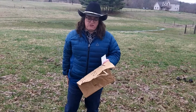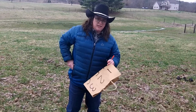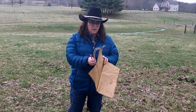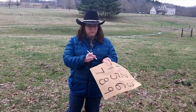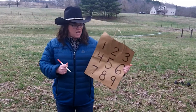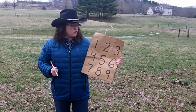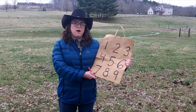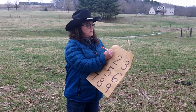And for your math challenge, I took an old shopping bag that I had, because I save everything to reuse it, and I wrote the numbers on it. It's Monday, so we would be working on touch points if we were at school. So I want to go over the touch points to make sure all the moms and dads understand them too.